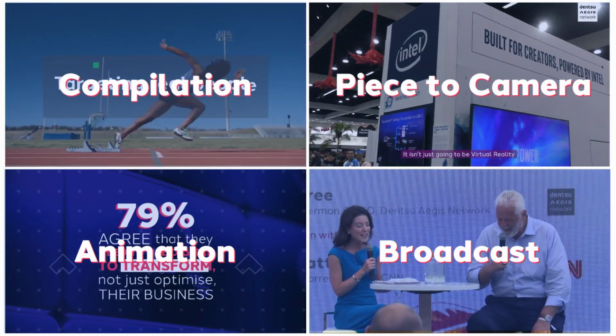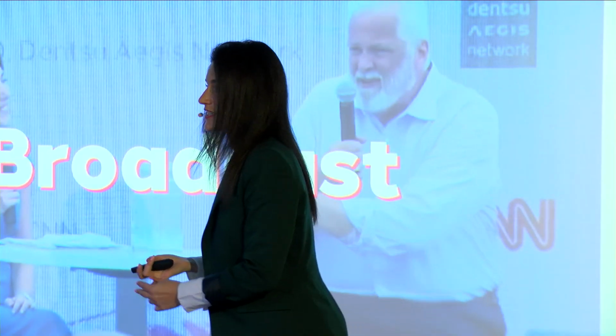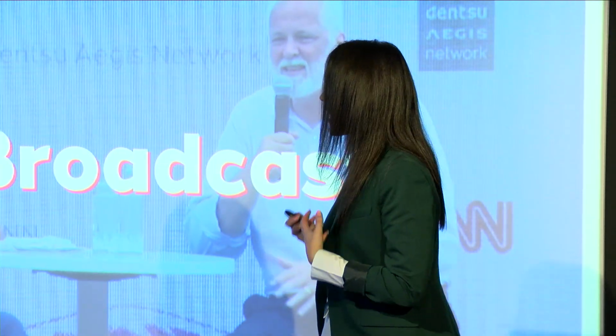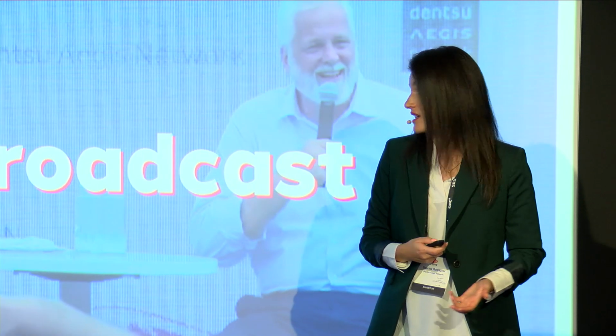And also, bearing in mind, these are just landscape. You also need to think about square, you need to think about portrait. The breadth is also increasing. So how do we ensure there is some element of consistency when that breadth is growing?